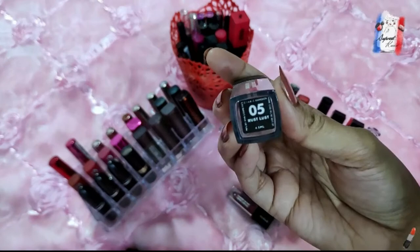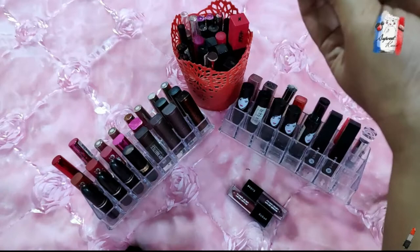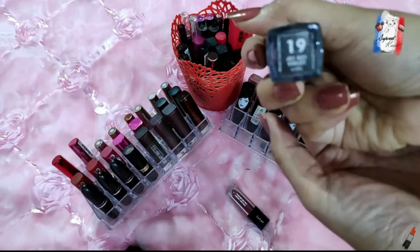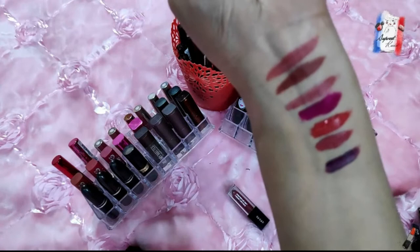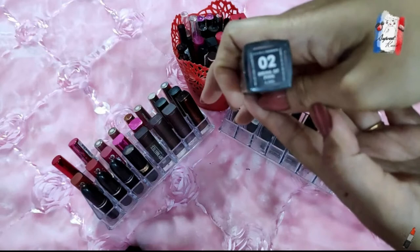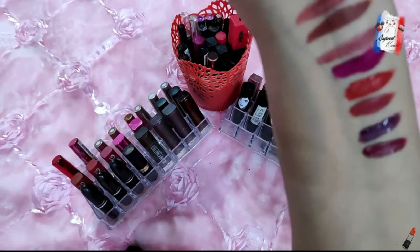And the next shade which I'm going to swatch for you is Rust Lust. Terracotta kind of shade it is. Looks again very beautiful, and you can even wear it in your office as well. And the next shade is Jet Set Violet. Okay, here it is. It's a very dark color, very dark purple shade, but it's beautiful. So the next shade is this one, which is Brink of Pink. Very beautiful dark pink shade.